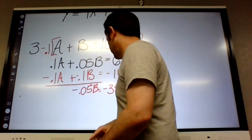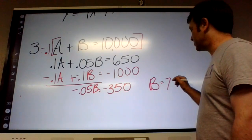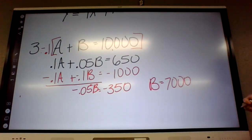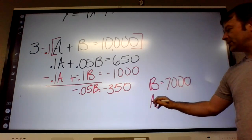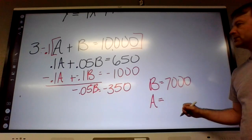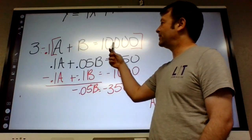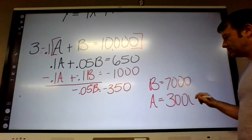Oh, yeah. Okay, that makes sense. Yeah, I think it comes out as $7,000. So he put $7,000 into stock B. So how much must he have invested in stock A? 3,000. Because together they have to add up to 10,000. So he must have put 3,000 in the other one.